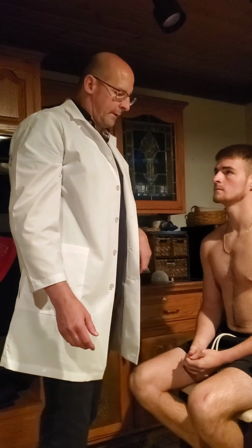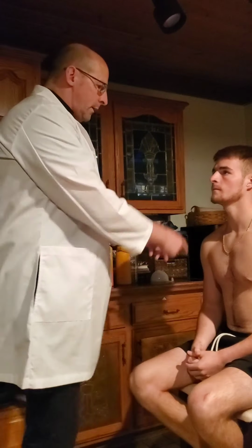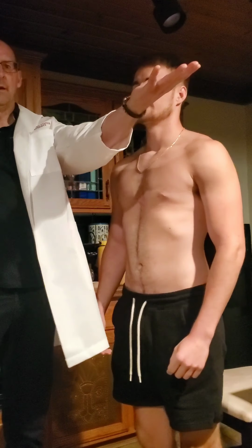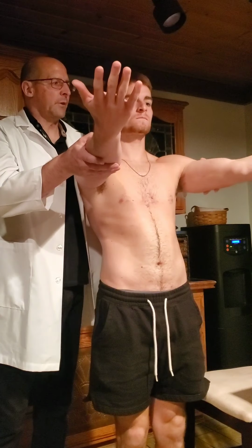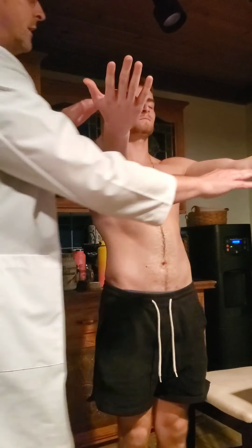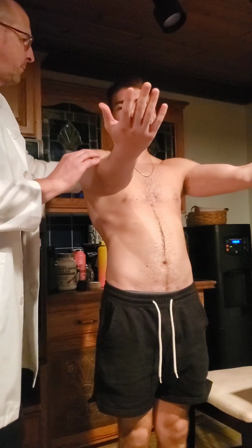We have to turn the light on there. Actually, we can do it right here. We're going to have him walk. Actually, let's have him stand first. We're going to stand, and we're going to see if he has any pronator drift as he stands there. Close your eyes there. Good. As he stands there, his hand should not go into pronation. If I slap him down like that, they should come back up to normal there. So that's normal.